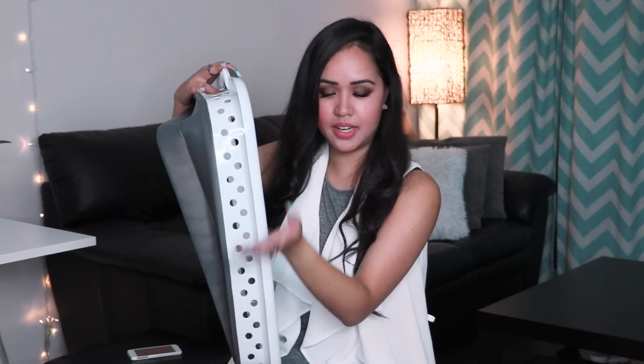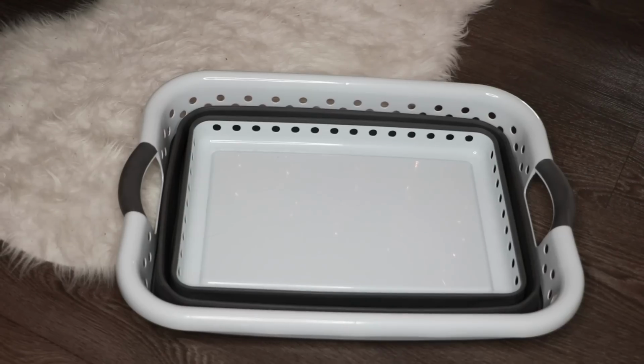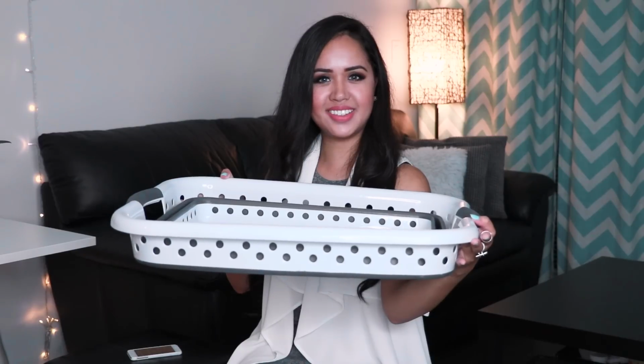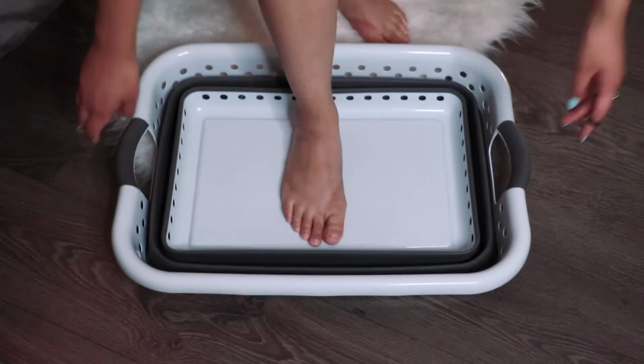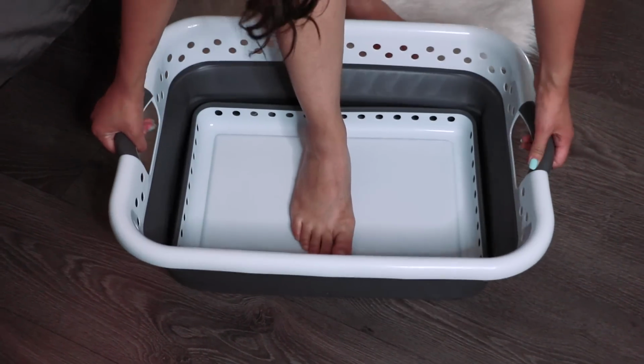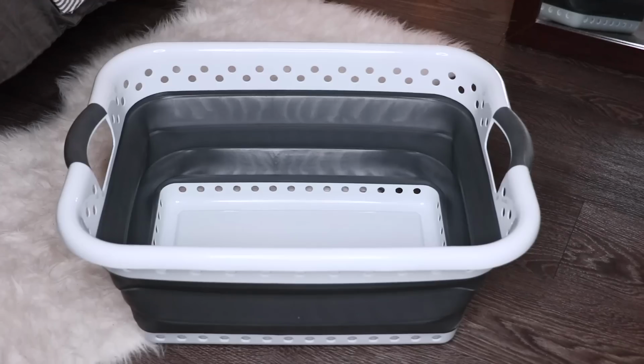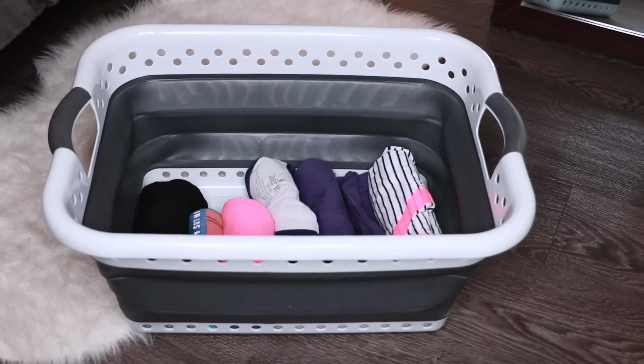Yes! They have a silicone section that expands to the size of a regular laundry basket when you're using it, but then it collapses into flat, beautiful nothingness, and you can put it away when you're done. So I like to put my foot in to keep it secure as I pull it by the handle slowly so as to not rip the silicone, but it's pretty durable, you'll be fine. And that's it, you're ready to fill it up with clothes.